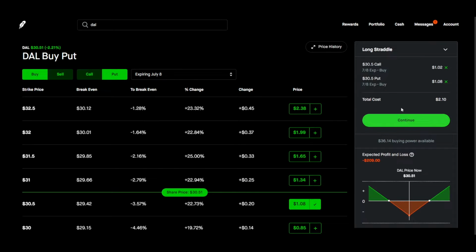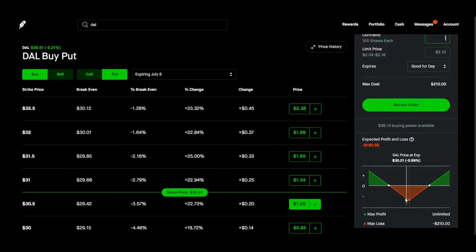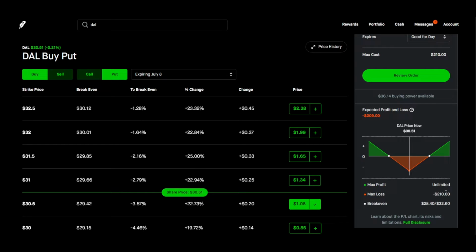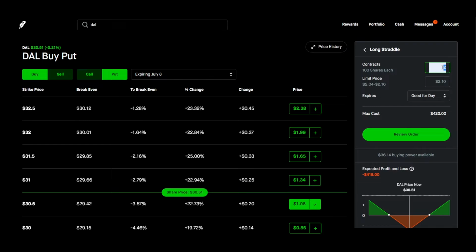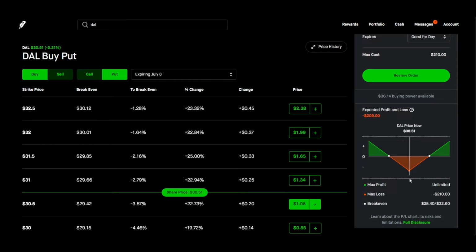And so a way that we can also increase our profits is if we click continue, and you see these contracts right here. These contracts, essentially, to put it shortly, multiply your profits and your losses. So this $210 right here for one contract, if we switch it to 2 contracts, this will double. So there you go. Now you see it's 420. But with that, the profits also double. So if we get down here to 26 again, now we're going to make $413. So you can kind of play around with that if you like. The first couple strategies, I would recommend just do one contract to get a hang of it and see that you kind of learn the gist of it before you start playing around with too much money.